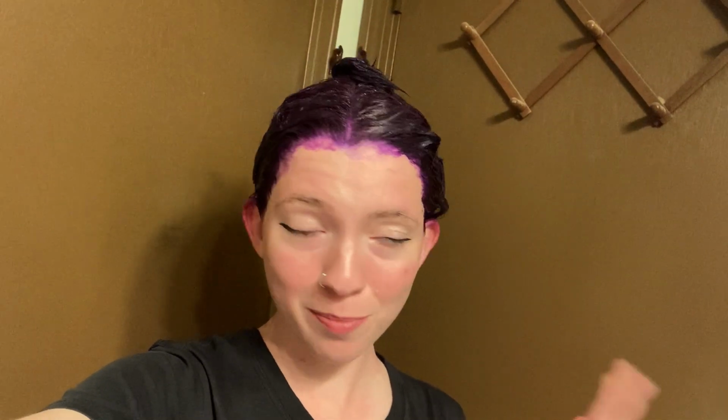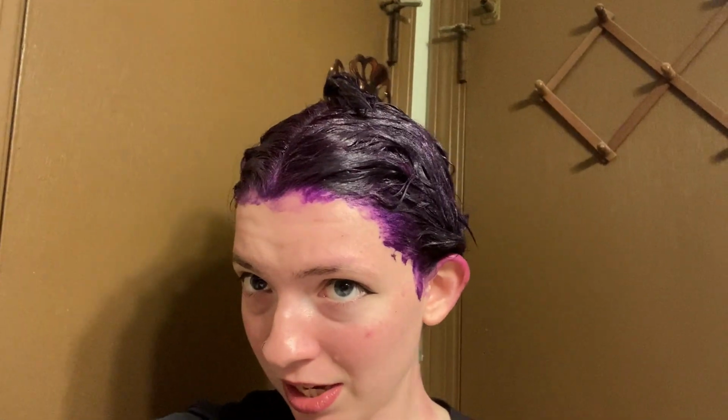My phone died, but that's okay. I had just enough dye to do my whole head of hair. Like, just enough. I had none left in the bowl when I finished. But it's all done. It's all got. The baby hairs are got. And there's a little bit of dye on my tattoo, but that's fine. It'll go away. It'll be fine. I'm gonna rinse this out in a little bit.